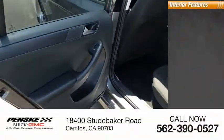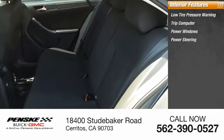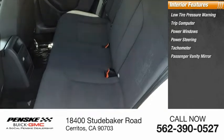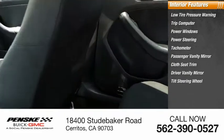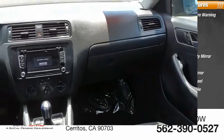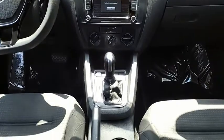Inside you'll find low tire pressure warning, trip computer, power windows, power steering, tachometer, passenger vanity mirror, cloth seat trim, driver vanity mirror, tilt steering wheel, overhead console. Searching for a dependable vehicle that looks great too? You found it, so stop in today.